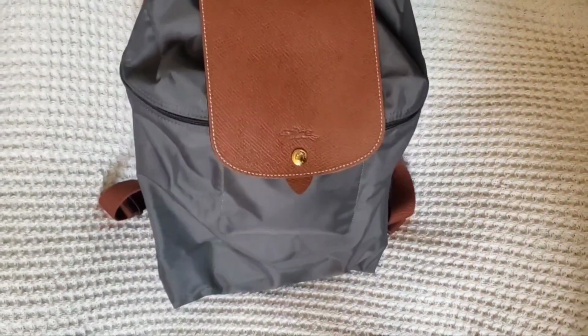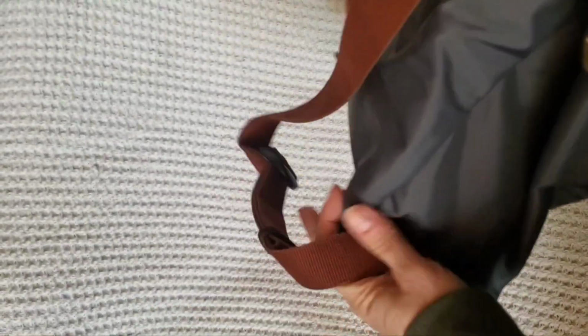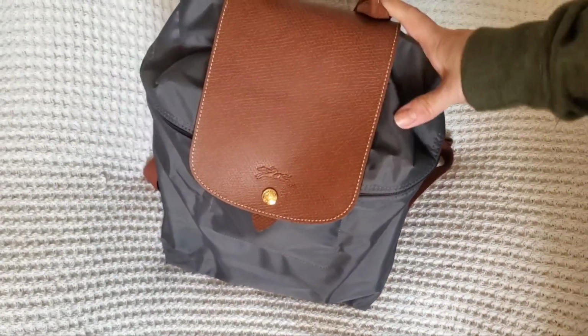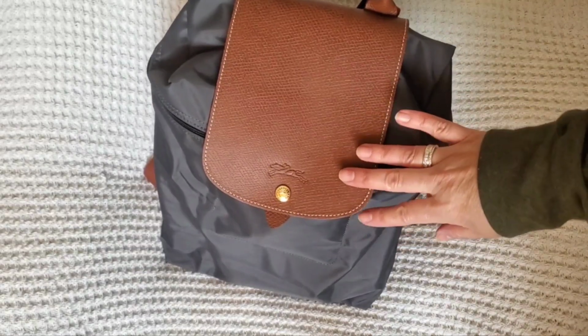And then if you have a need for something that's bigger, like a backpack for work or a tote, you can always go with Longchamp. This is the La Plage large backpack, and I bought it at Nordstrom Rack. I also have a video on it, but it said on the site that it was water resistant, but I think it's closer to waterproof.